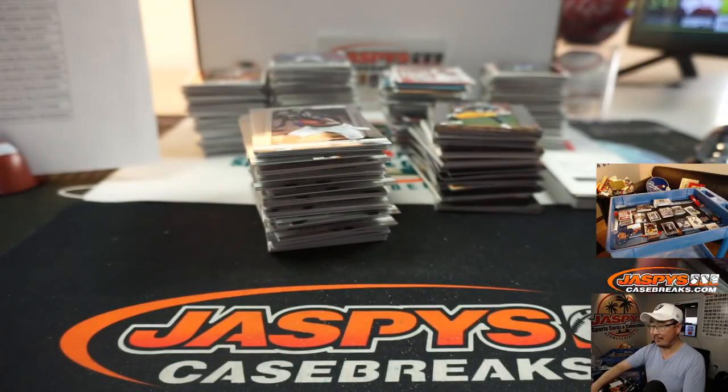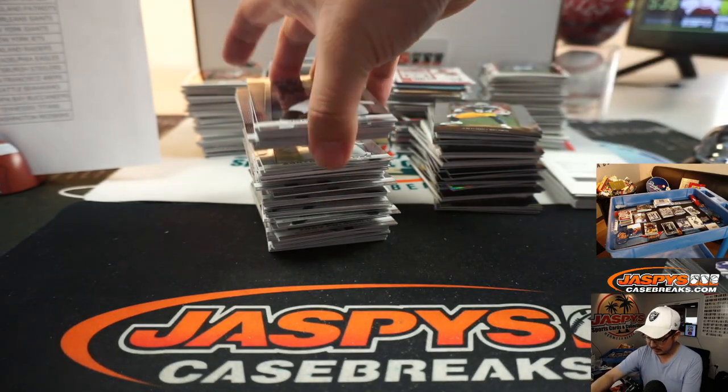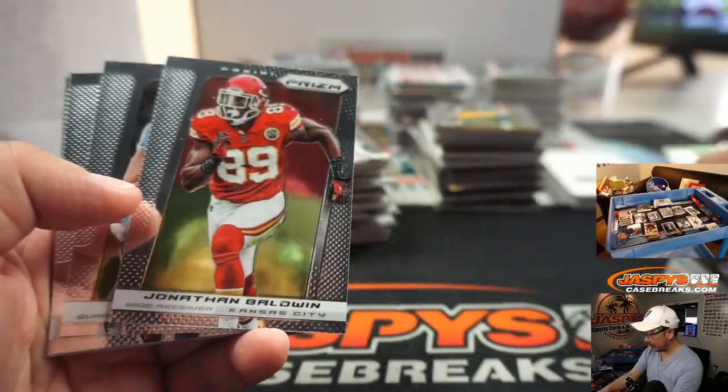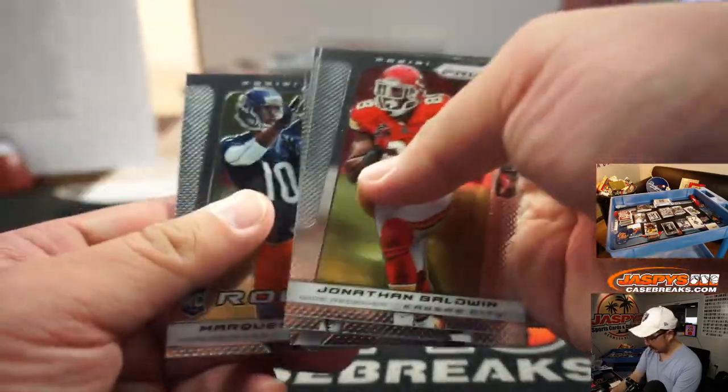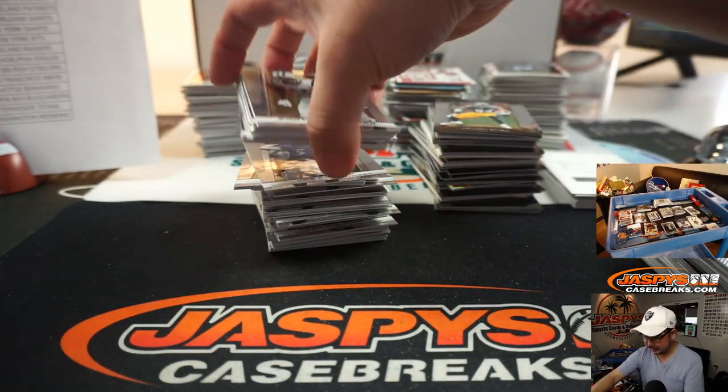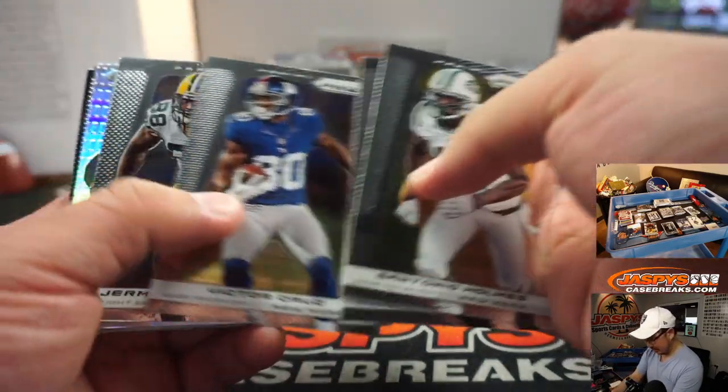All right. So what does Denver want to do? What do the Broncos want to do here? They're on the clock. I mean, protect Drew Lock. Give Drew Lock some pass catching weapons.